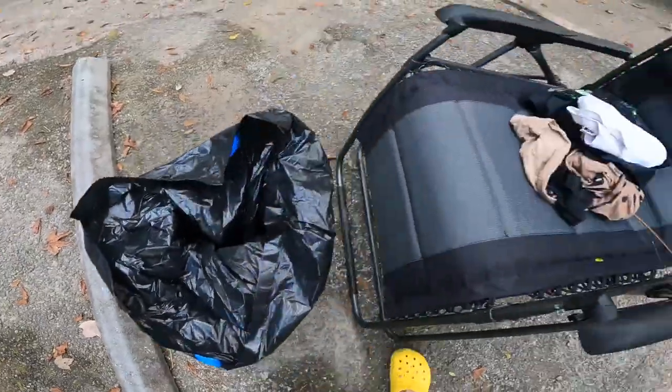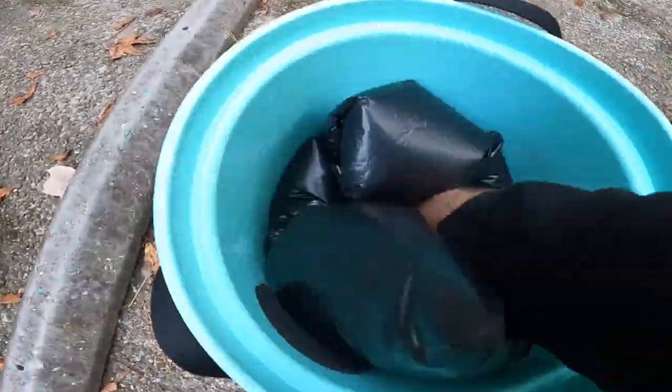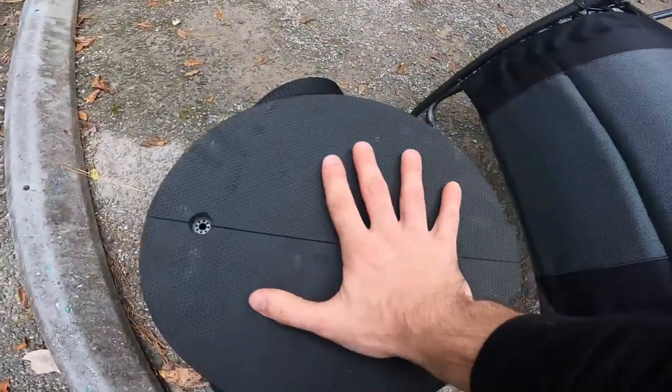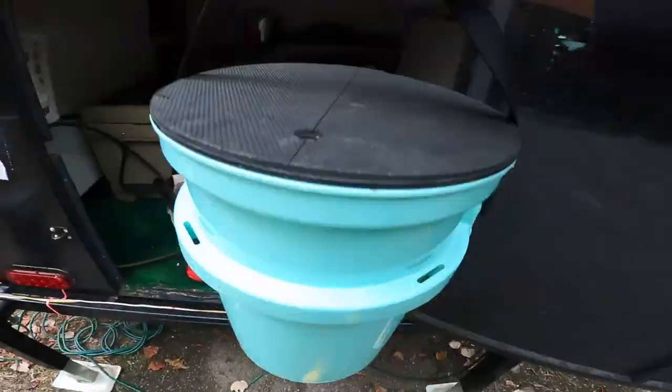And then this is what I do with my laundry. Put it in a trash bag, put it down in this Yeti bucket, put the lid on it. Got nice C-Deck on the top. Thank you, C-Deck, for giving me the C-Deck that I put on all my gear. And I put it in there.